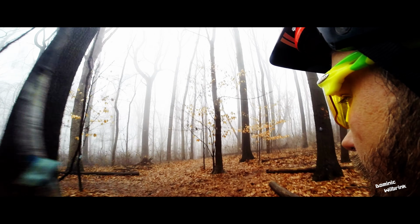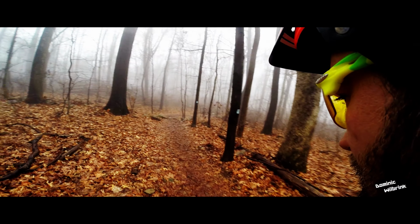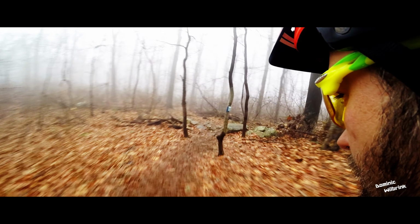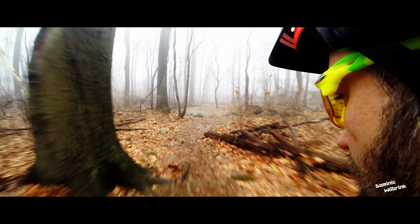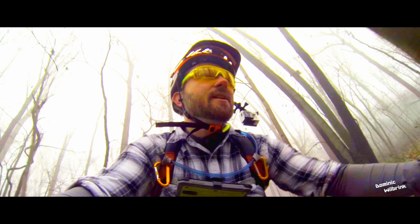All right, so this is the bug trail. I believe that's a new bug. Steep connector. And then this way is the uplands trail. I like to ride right over these rocks like that. It's a little smoother. Big rock for fun. Woo! I got Mary Mac playing in my ear right now. It's awesome. Okay, fun little rock section here.